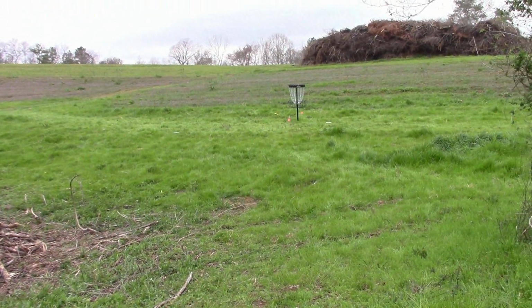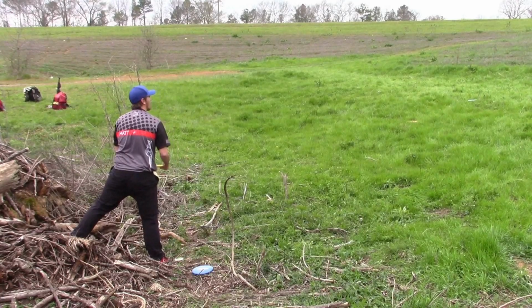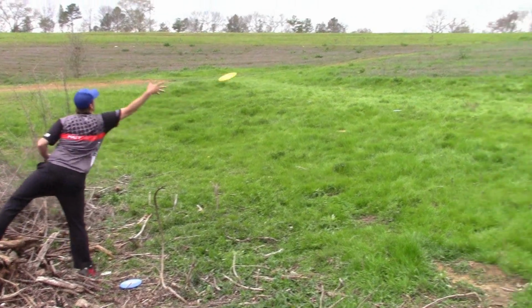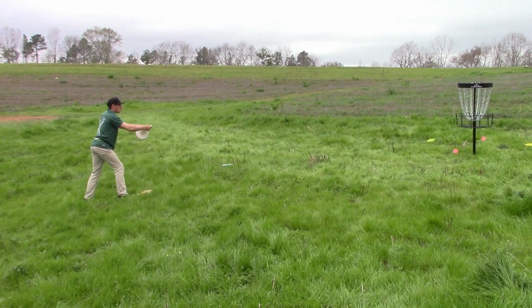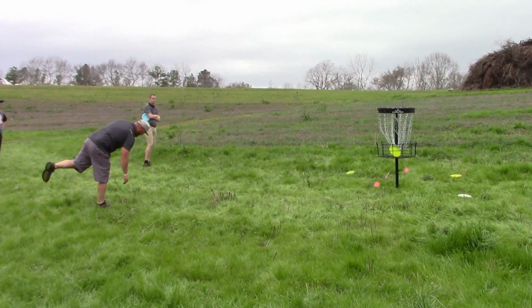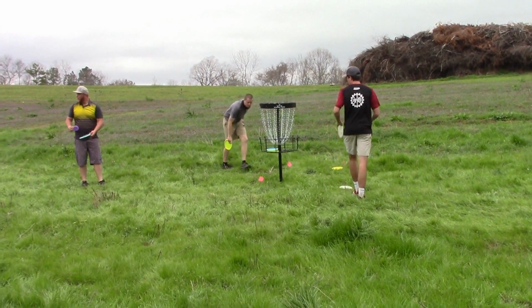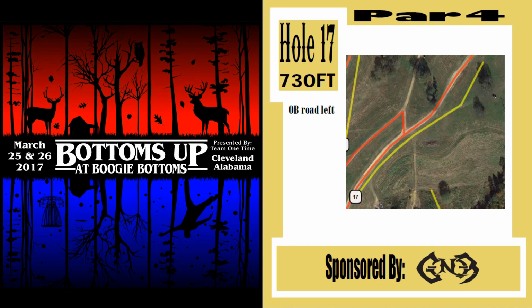Well, Seth was lucky to kick out of there, but he did end up in the pile. I'm just in front of the pile, but I'm going to put my back foot on it. Not sure if that's helping. Wouldn't appear so. So now Austin has a chance for his birdie, and he will knock it in there. Good birdie from Austin. And he will be the only birdie here on hole number 16, and we'll move to hole 17.